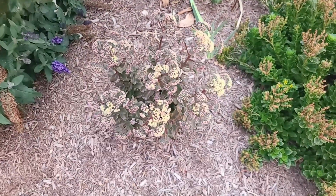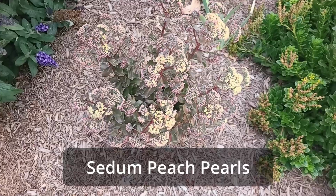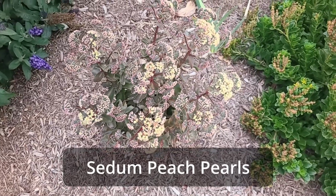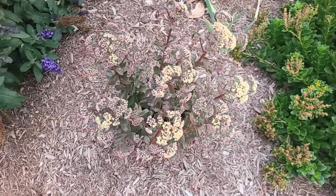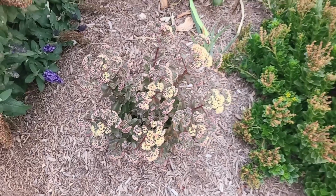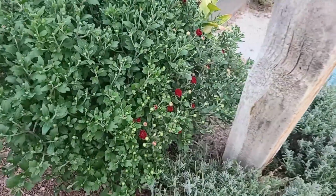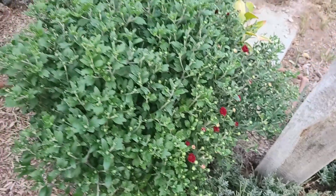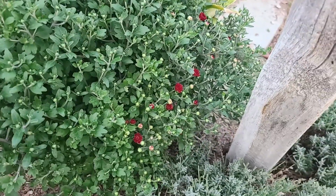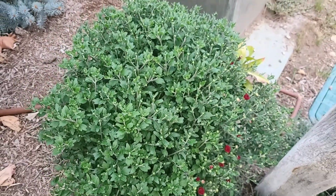Now my fall flowers are starting to come into bloom. This is, and I can't remember the name of it, but it's a sedum. It's a variety of sedum that's going to have cream and pink flowers on it. But it is the earliest one to start blooming. And we've got a few early mums that are starting. This has buds everywhere. You can see they're more mature towards the front. So we're going to get bloom all the way through fall.